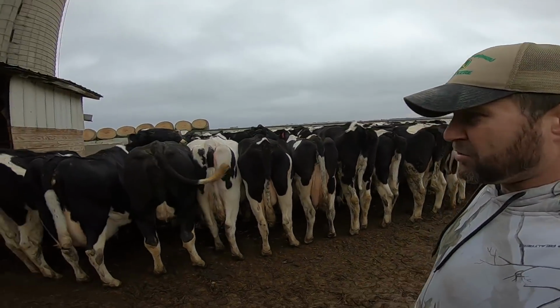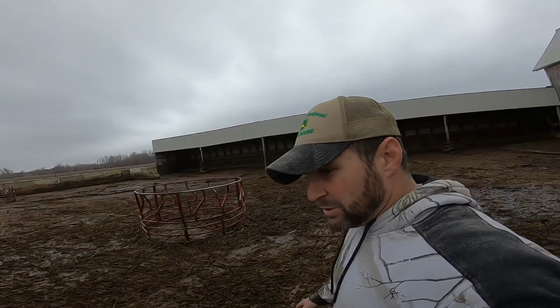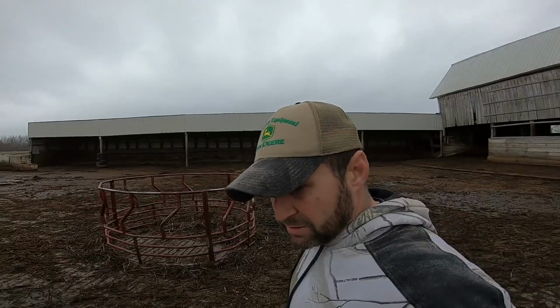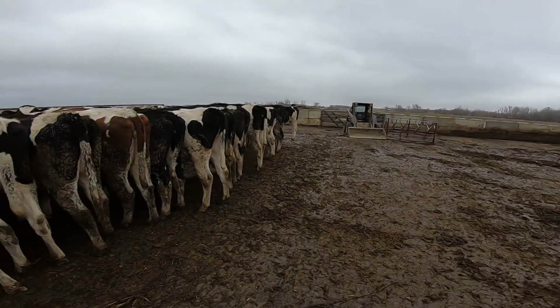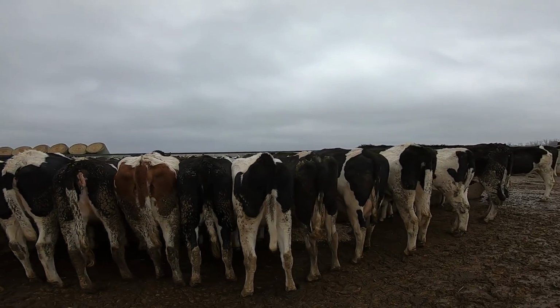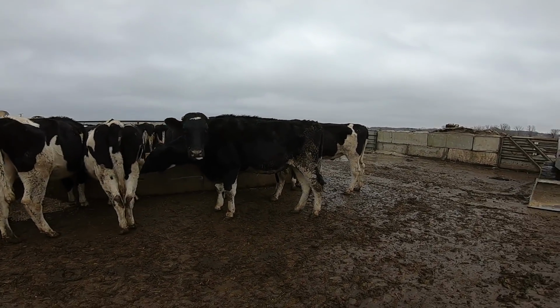Hey, I'm down here at our dry cow lot. Thought I'd show you some of the improvements I've made down here. I just got them all fed. I'm going to try to find a heifer or a cow that's bagging up that I need to bring up. See that dirty one right there?